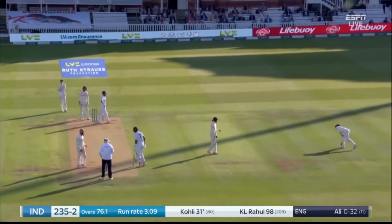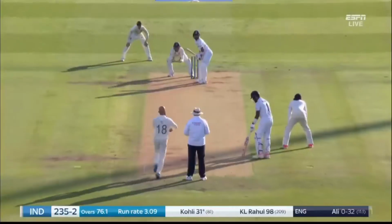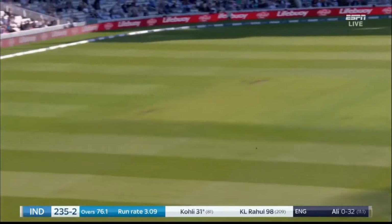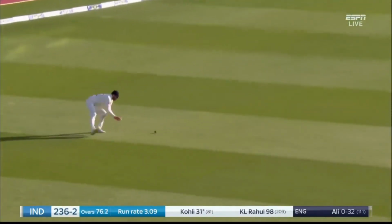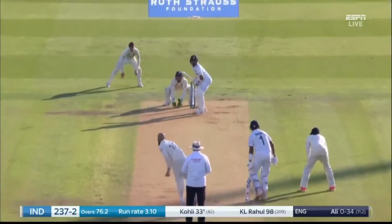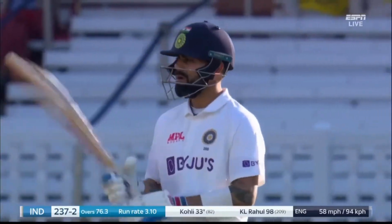I remember Mark Butcher coming up to me when I was on 98, just calming me before. To that point. Rahul, KL Rahul is two away. No. One strike though.